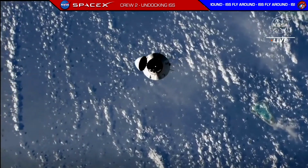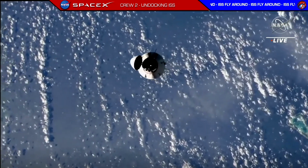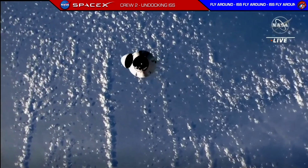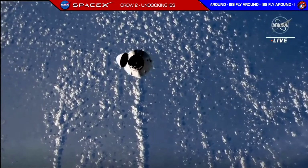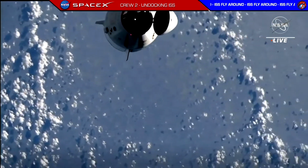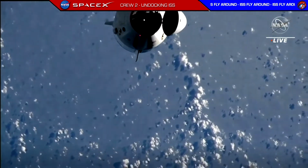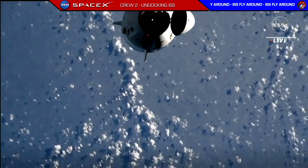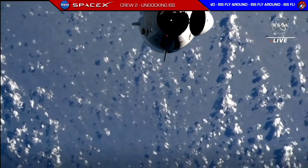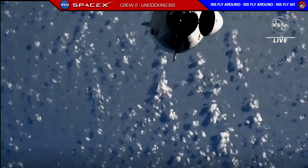As Gary mentioned before, the remainder of the fly-around maneuver should be in orbital daylight. And while it was pretty cool to have the nighttime photos, because we could actually see the pulses from the Draco thrusters as that was occurring, I've got to say, these daylight views are pretty breathtaking. And we'll see them for the remainder of the fly-around.